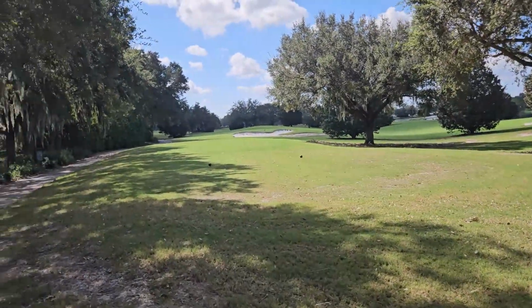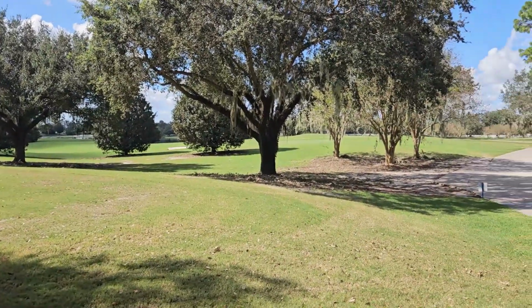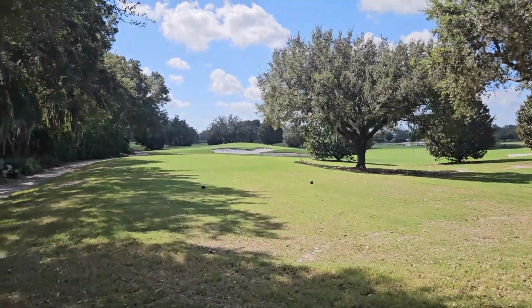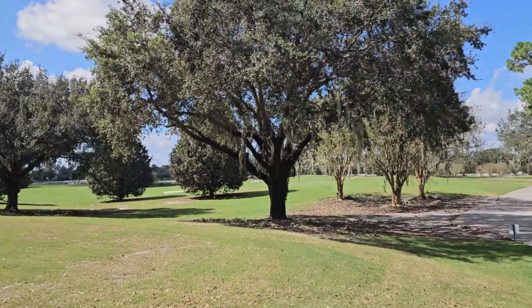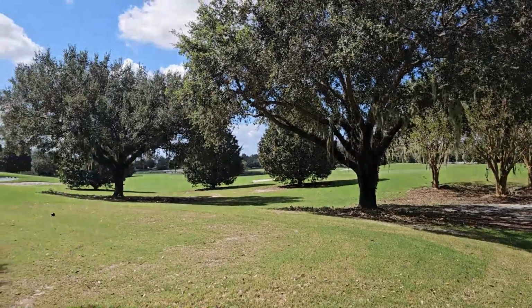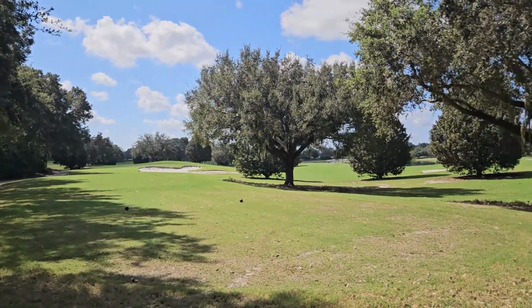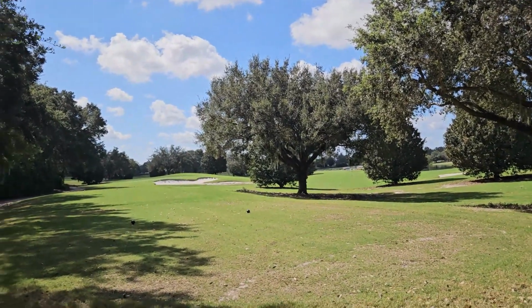It is Sunday, the Sunday after Hurricane Milton passed through the villages. And you can see this executive golf course has no people on it. As I mentioned before, the Villages has closed all the golf courses, and they remain closed until further notice because of Hurricane Milton and their desire to manage the water levels on these retention ponds.